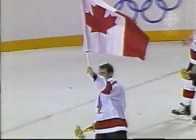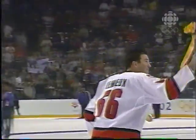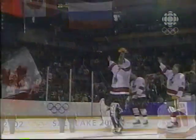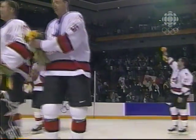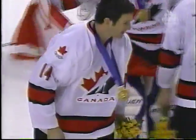Steve Yzerman over there talking to Chris Chelios and then Brett Hull, teammates in Detroit. The team, led by the captain, Mario Lemieux, circled the rink twice all the way around and saluted all the fans who are here with the Canadian flags from all parts of the country. A nice gesture, and now you know what happens.